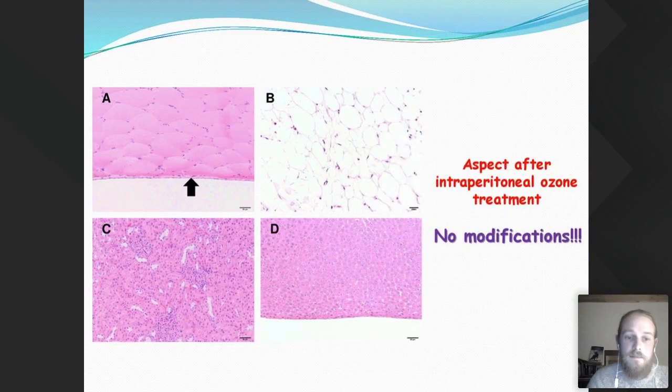This was the histopathological evaluation of the group with ozone treatment. There were no modifications. Nothing was wrong with these guys. Even with 30 micrograms per milliliter, or even better with 50 micrograms per milliliter, the 50 micrograms per milliliter looked better. So this was a pneumoperitoneum with gas, with ozone, just experimental, and it worked really nice, and the anti-inflammatory effect was quite obvious.